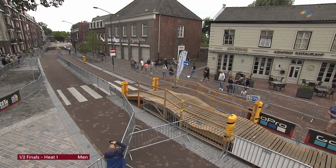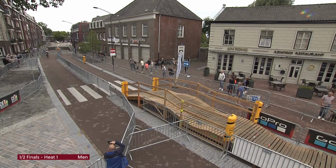Big push on the right-hand side, and Gegenheimer is putting a big lead on there. You could just see that shoulder dipping there as he came in.